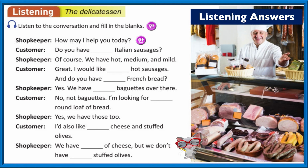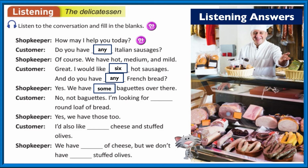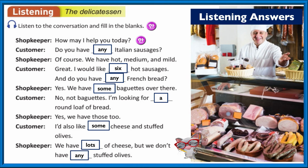How may I help you today? Do you have any Italian sausages? Of course, we have hot, medium and mild. Great, I would like 6 hot sausages. And do you have any French bread? Yes, we have some baguettes over there. No, not baguettes. I'm looking for a round loaf of bread. Yes, we have those too. I'd also like some cheese and stuffed olives. We have lots of cheese, but we don't have any stuffed olives.